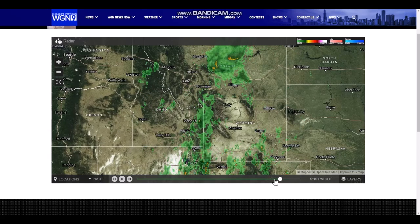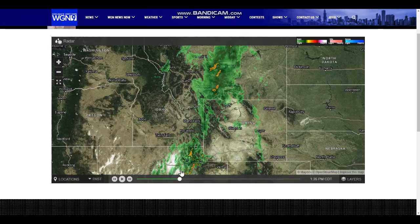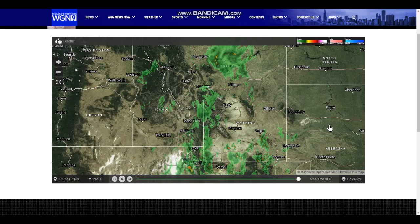Notice that as we push this forward, we see that a lot of Montana had some rain. Definitely decent amounts, I think, for Great Falls. I saw earlier some of those locations saw up to an inch and a half, and in some areas there were some pockets of 2 inches. Notice Billings got a bit, and yes, there is still more on the way.